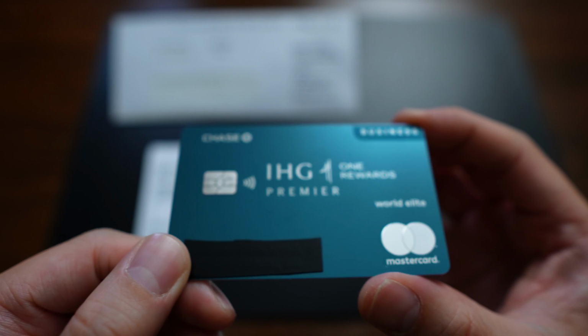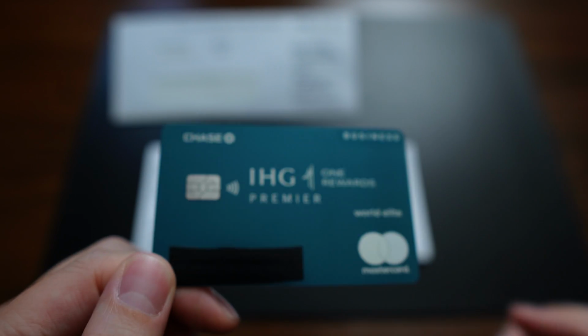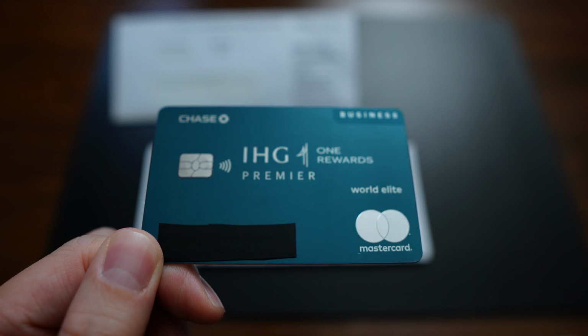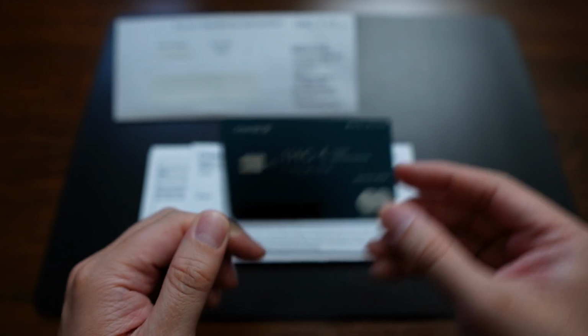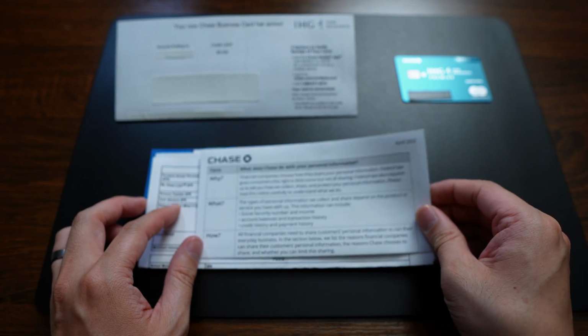I also want to mention that it is a tap to pay card too. So if you want to look at this tap to pay here, you could use that, and that would be something pretty nice to do as well. And so that's the card itself. We'll kind of put this off to the side here. And so let's take a look at the stuff that's in the envelope as well.